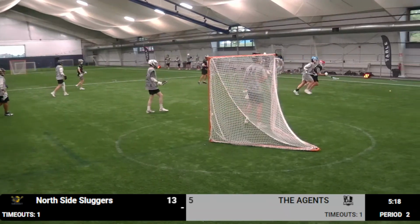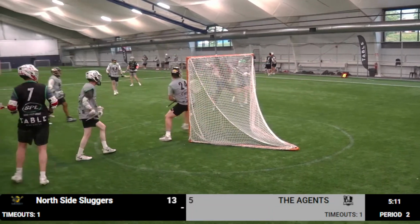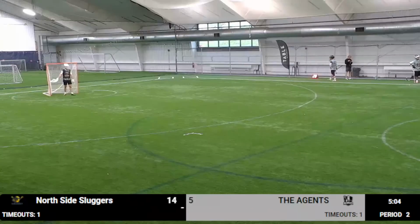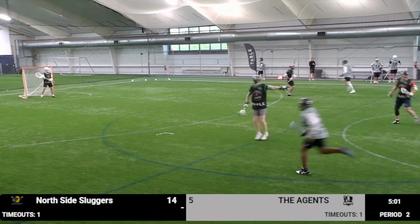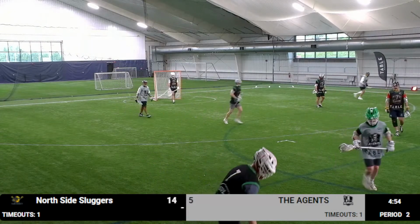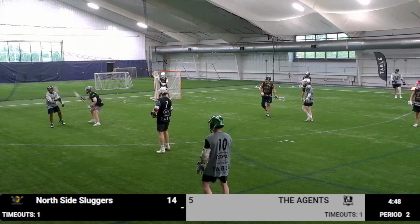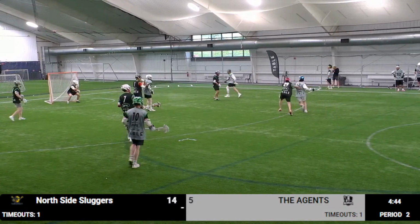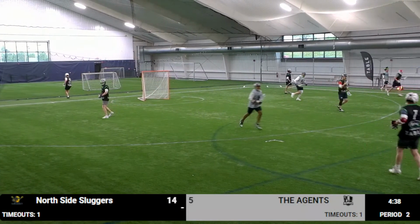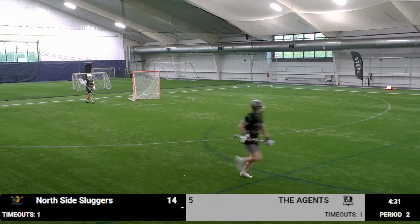Petrie moves up. Heaps has it. And a goal. Corbin Reed. 5 minutes remaining in the first half. 13-6. Sluggers step up defensively, causes a reset on a side out on the near side. Tumpa, jump shot, bounces wide. I got 13-6.